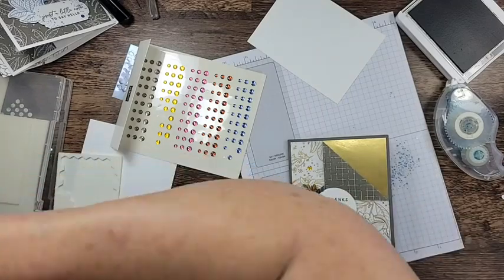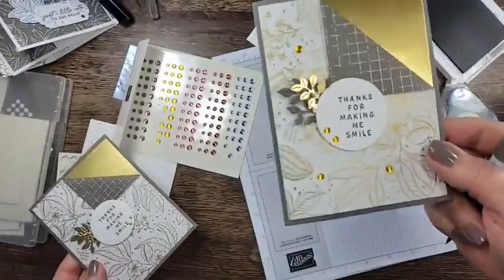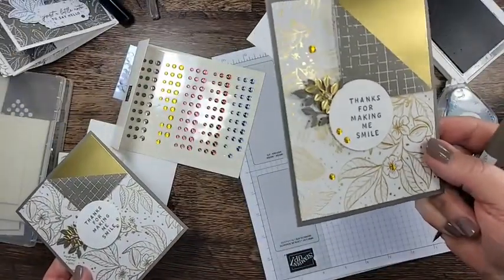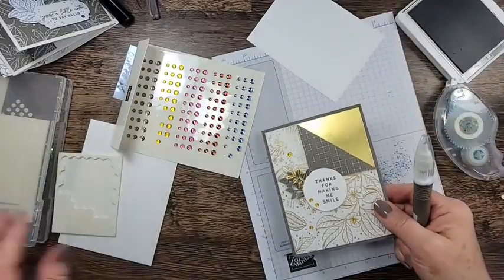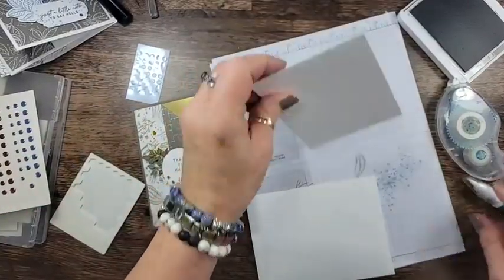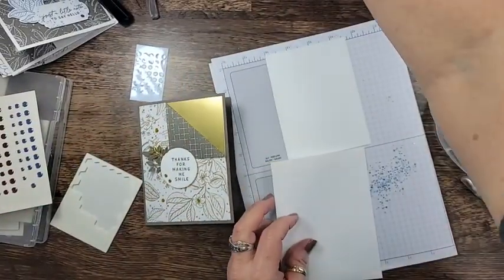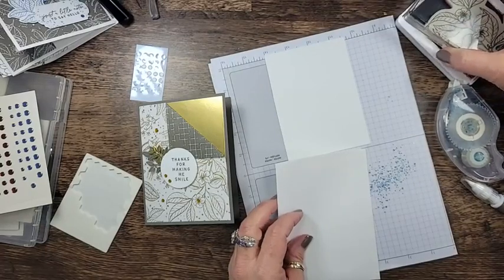Okay. Where's my sample card? Here it is. So there it is with the pearls. And there it is with those wild wheat dots. I think I almost like the wild wheat dots better. All right, let's do our inside of the card and we'll be done. Okay, we're going to do this again. See how we pull this one off.